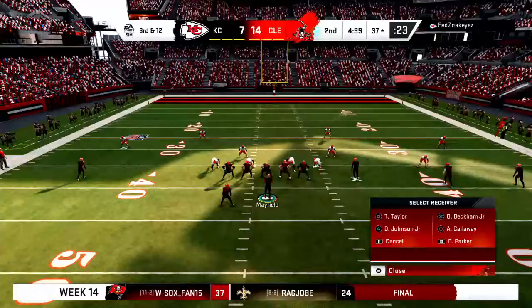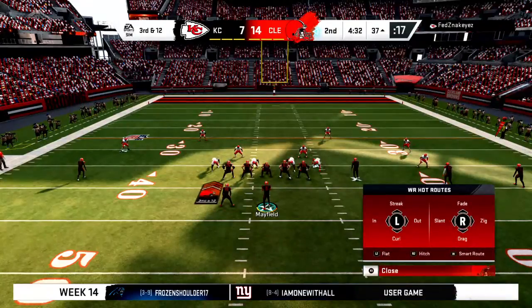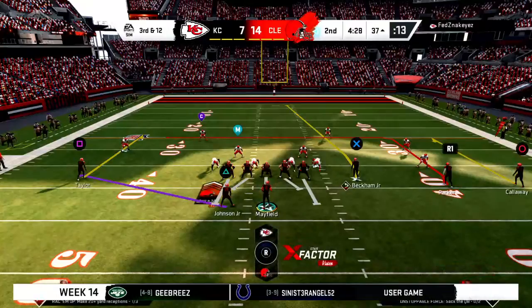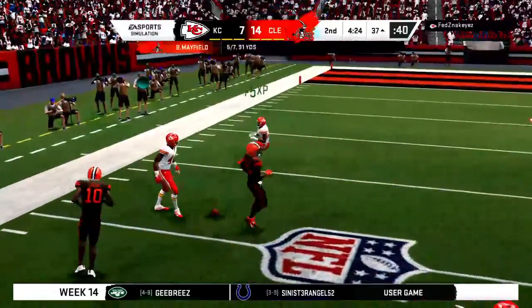From the shotgun, it's Mayfield. And that will be incomplete.